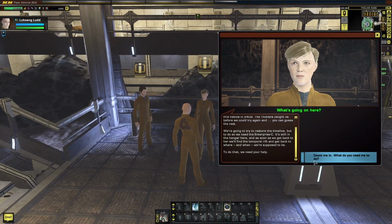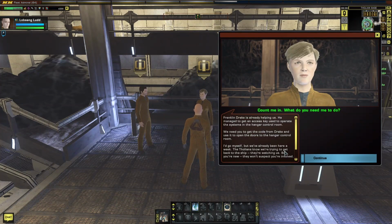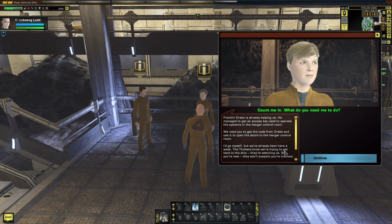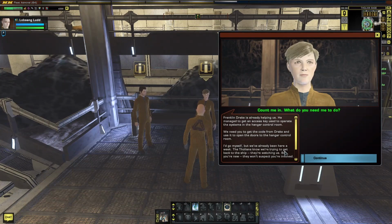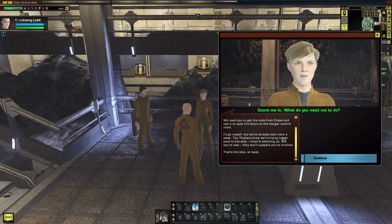Okay. Count me in, I guess. What do you need me to do? Franklin Drake is already helping us. He managed to get an access key used to operate the systems in the hangar control room. We need you to get the code from Drake and use it to open the doors to the hangar control room. I'd go myself, but we've already been here a week. The Tholians know we're trying to get back to the ship. They're watching us. But you're new. They won't suspect you're involved. That's the idea, at least.